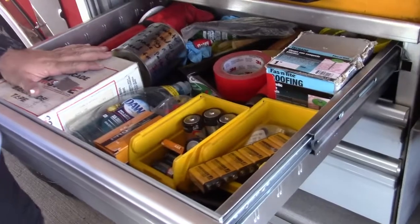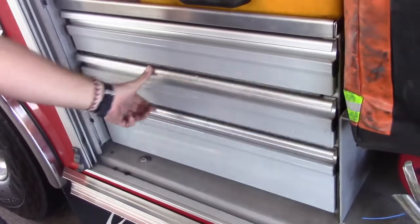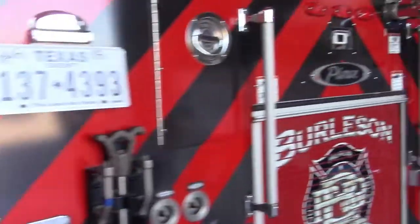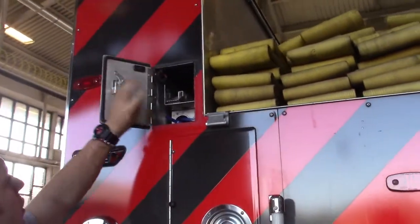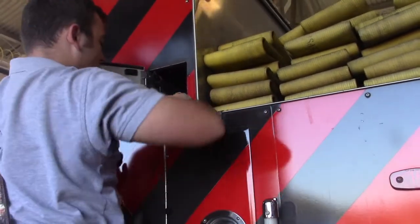Just different tools in here that we're able to use on scene or whatever the situation may be. Regular drills if we got to fix a door or a fence, and just more tools right there. Back here we got more pulling tools. Right here are our New York hooks. These are just strictly for pulling, sealing and whatnot. Let's see if I can get that out for you.